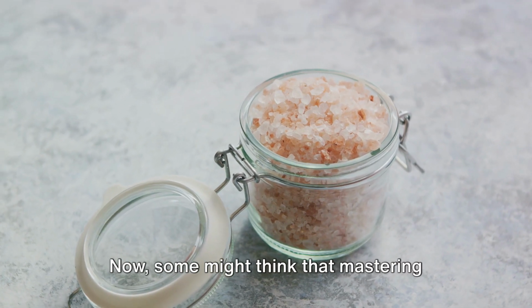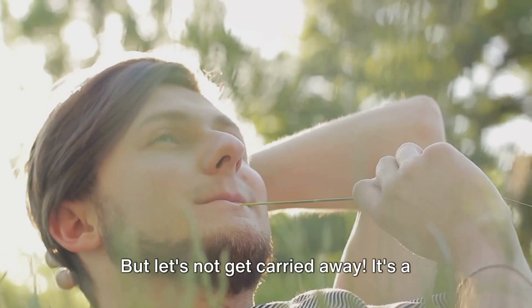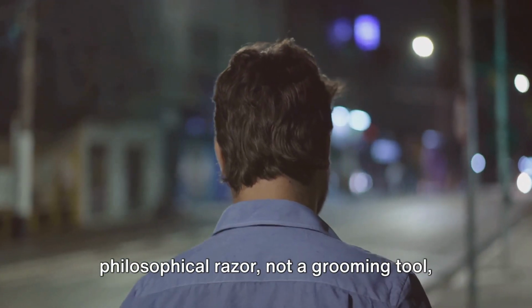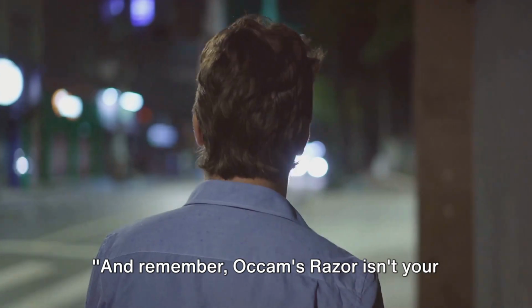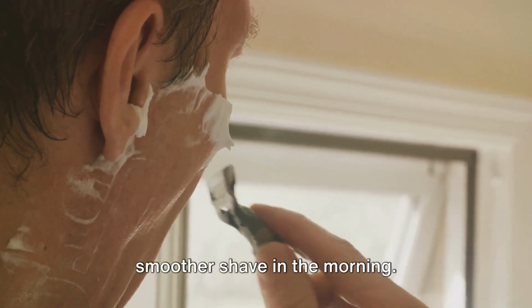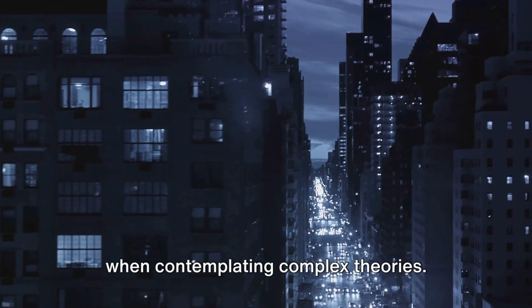Now, some might think that mastering Occam's razor could turn them into a master barber, but let's not get carried away. It's a philosophical razor, not a grooming tool, no matter how closely it shaves off unnecessary complications. And remember, Occam's razor isn't your typical shaving razor, so don't expect a smoother shave in the morning, but do anticipate a clearer perspective when contemplating complex theories.